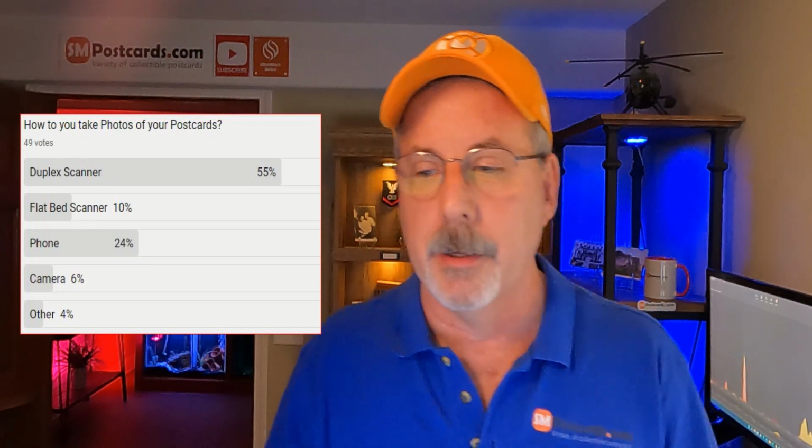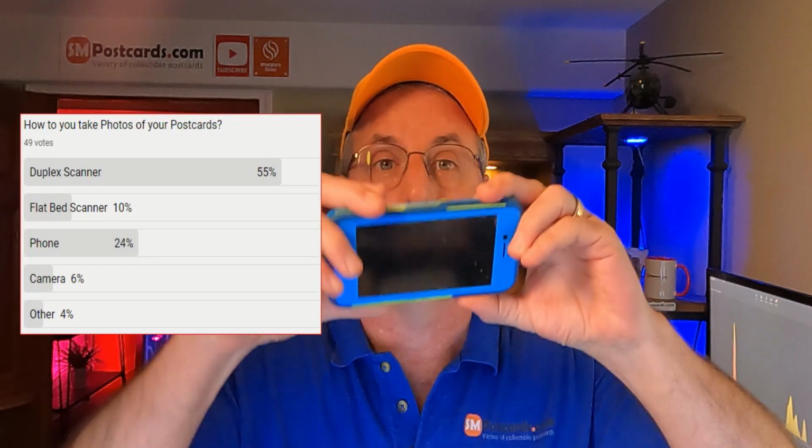And then 10% said they use a flatbed scanner. A lot of people have printers nowadays that are all in one, and they use the flatbed. Those are a lot slower. They do give good images and stuff, but they're just slow, and then you got to flip the cards over and stuff like that. A lot of people use their phones. They'll just take a picture of the postcard on white paper. A lot of people start out like that because they haven't made enough money or have cash flow coming in to buy and invest into a scanner. And that's fine. As long as they're nice and clear and you can crop them out and it looks good, it'll do its job. You just want to get the image in front of the people.